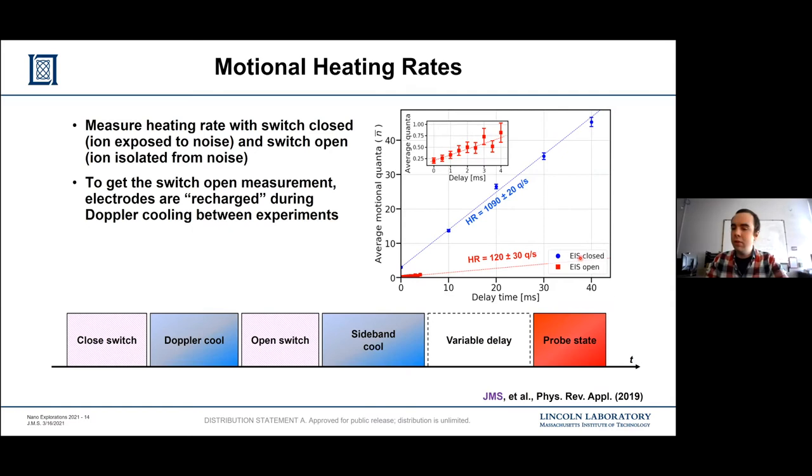And this number here is encouraging because this kind of heating that we see here is approaching the level of heating that we might expect to see with a stable external voltage source. It's still a little bit higher than we would expect using our standard system. And we suspect that one of the main limitations now is the trap temperature.